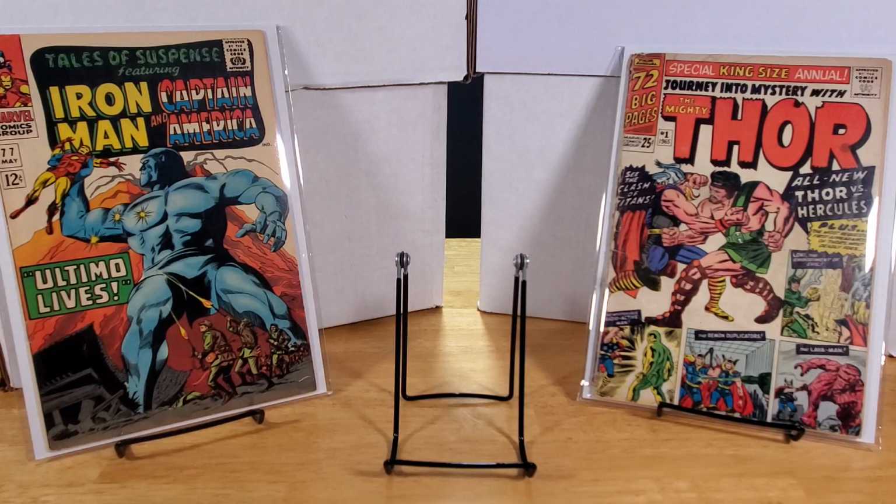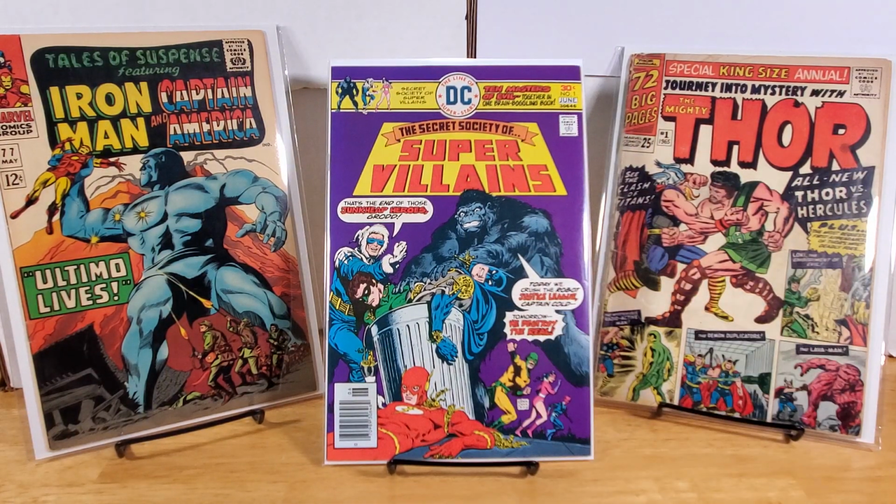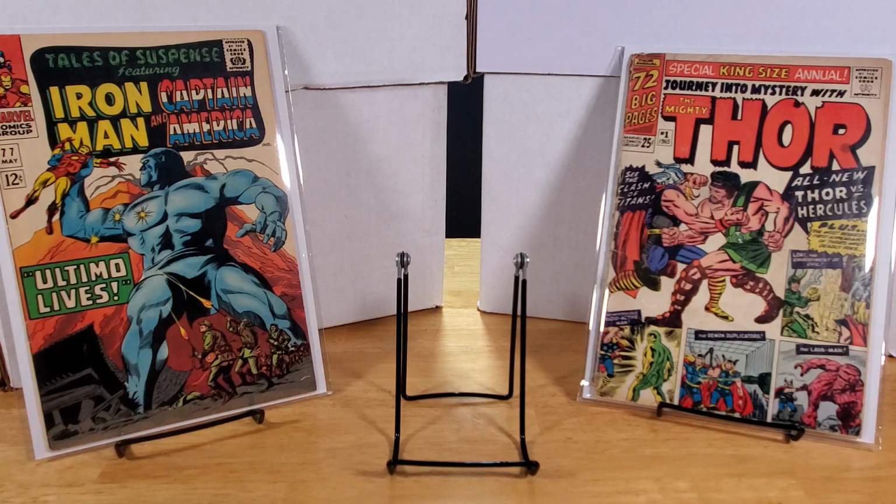This was a neat pickup. Secret Society of Supervillains. This is the first team appearance. Pretty decent shape on this. I think it was probably like a VF range. This was only like $8. So I thought that was a cool DC Bronze Age. So happy to find that. Pretty neat. Some more Jack Kirby.